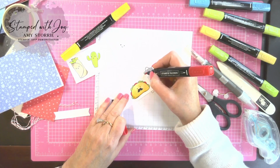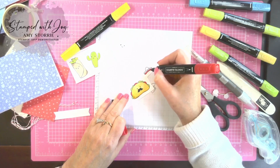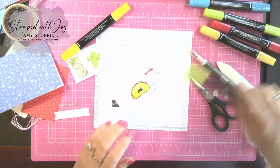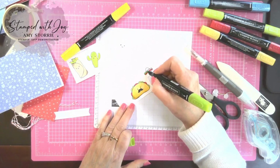Okay, we're just going to color our sombrero real quick. It just has 3 quick colors on it. This is the dark Sweet Sorbet that I'm using here, by the way. And then a little green. Parakeet Party.